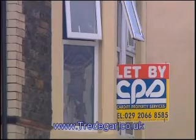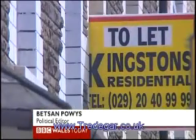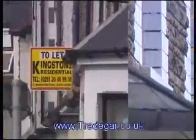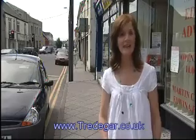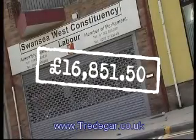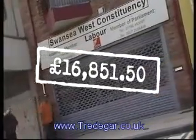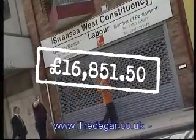Rent. It's a pain and an expensive one at that. Unless, of course, you can claim it all back from the taxpayers and the landlord happens to be your own party. Take this office in Gorseinon. It's off the High Street, just round the corner, and it's shared by the local Labour Member of Parliament and Assembly member. It's owned by the Labour Party, who last year were paid nearly £17,000 in rent, a figure that covered rates and some other bills too.